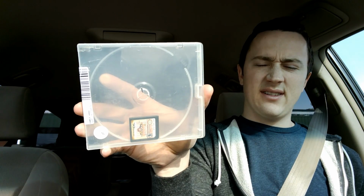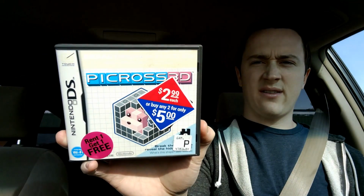Alright guys, so if you haven't noticed, I've been taking advantage of Family Video's game deal going on this month, buy one get one half off, and they're really clearing out a lot of games for cheap. So Clicking Mama 2, you can't see it there, but that's $3, making Picross 3D $1.50. Cookie Mama 3 was $3, making Transformers Prime $1.50.